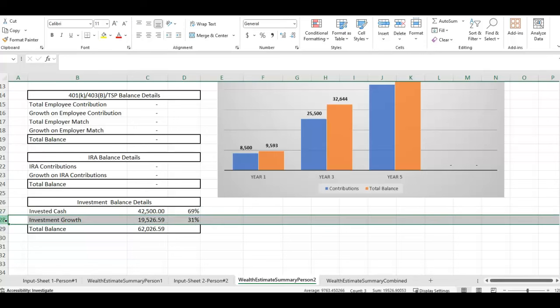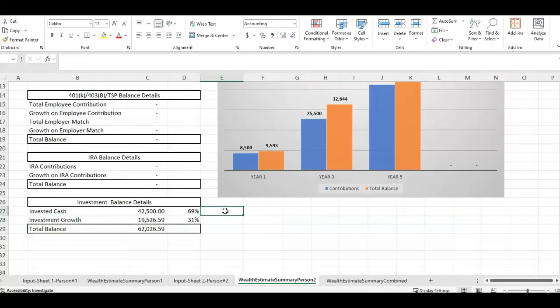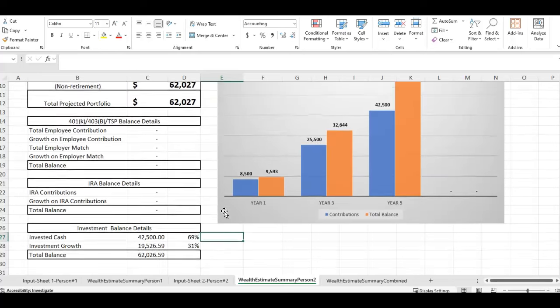would have been 31% or $19,500. So again, it would have been broken up to roughly 2/3 in invested dollars and then 1/3 in growth, or 69% invested and 31% in growth.